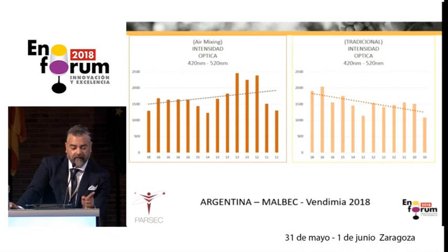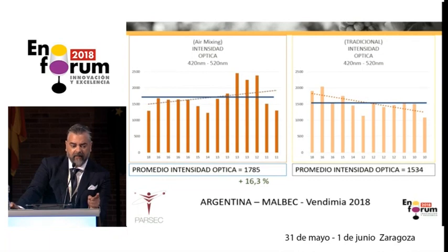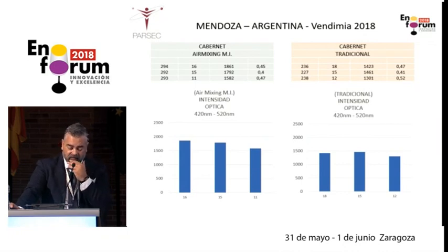So you see here on the graph on the right-hand side in orange color, you see that by increasing the number of days macerating or fermenting, the optical intensity increases. In the air mixing system, we see that the optical intensity gets to an important value after 2 weeks, and afterwards, following the fermentation, we don't have any interesting increase. We have a more or less constant value. In Malbec, we have an average of the optical intensity with the air mixing system of plus 16.3% with respect to traditional maceration.